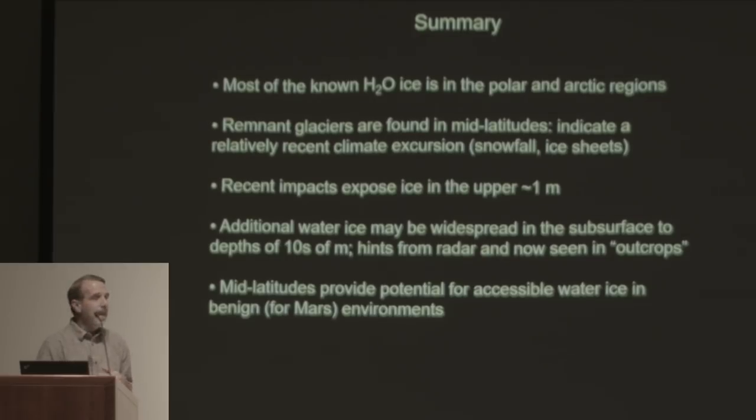But what that indicates, in addition to being a potential resource, is that there was a time period in the relatively recent past of Mars history, which tends to be maybe 100 or 200 million years, when there was enough weather and snowfall to build up these ice sheets and build up these glaciers that are still found today.